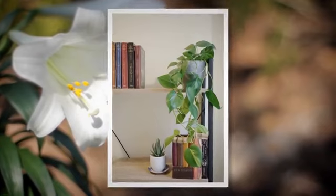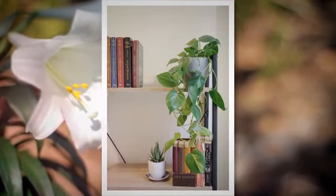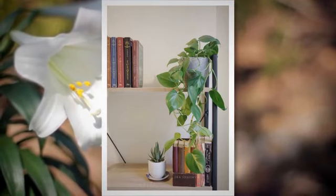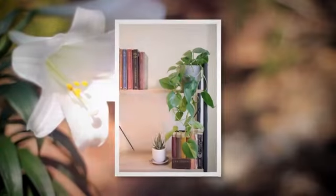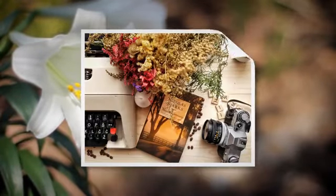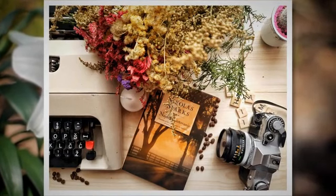Plant choices: choose a mix of plant types for your shelf display. This could include trailing plants like pothos or string of pearls, smaller upright plants like ZZ plants, or vibrant flowering plants. Decorating tips: arrange your plants in an asymmetrical manner to maintain the relaxed, informal vibe of the farmhouse style.